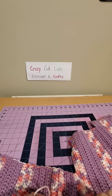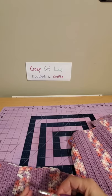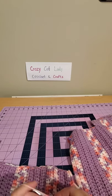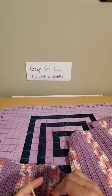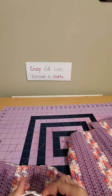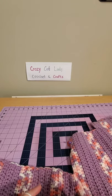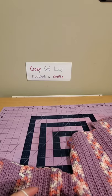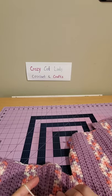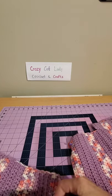Okay, so we're almost ready to do our decreases. Here. Drop one. Insert here. Pull out. And it pulls right all four.